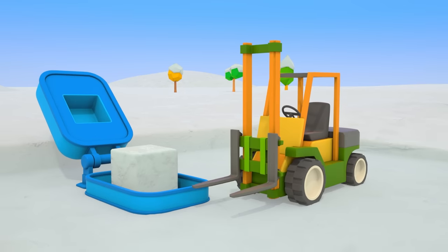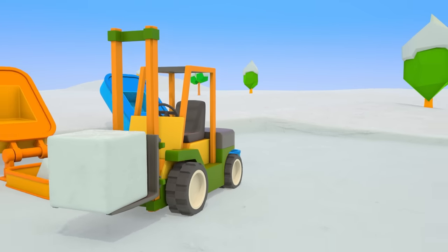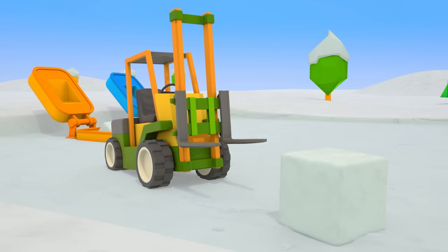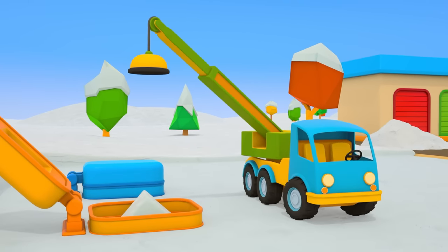The helper cars can build whatever they want from these blocks. A house, a castle, a fortress, a slide. That's why they needed so much snow, to make lots of blocks.